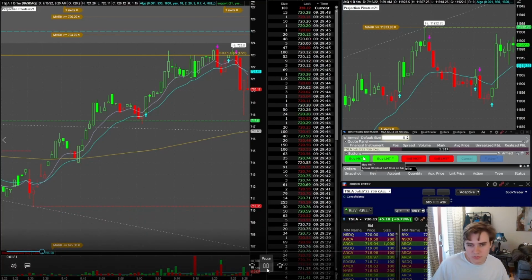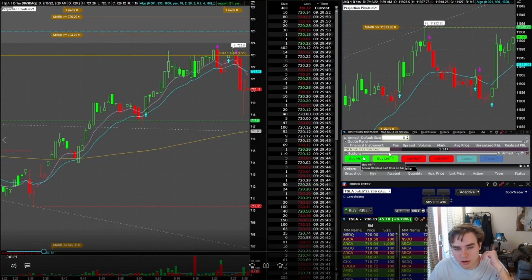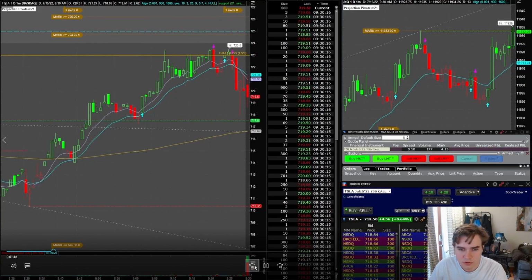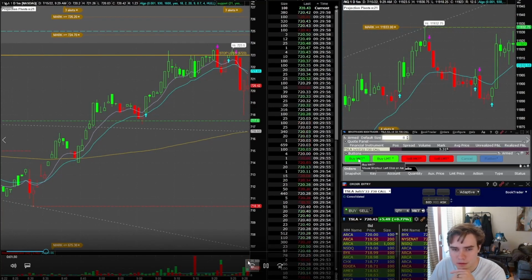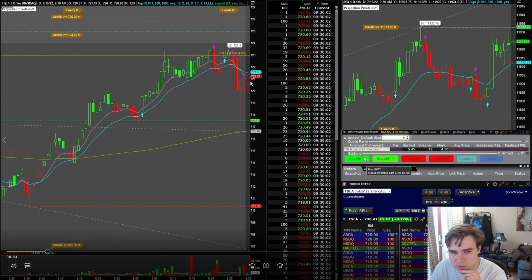So I'm just going to go ahead and start the video here. You can see where I execute right here on Book Trader with Interactive Brokers. Alright, so we open here. You can see the candle. We open red. It's pushing up a little bit.